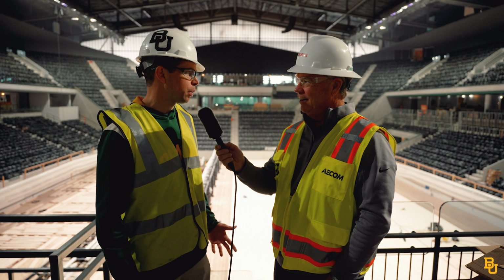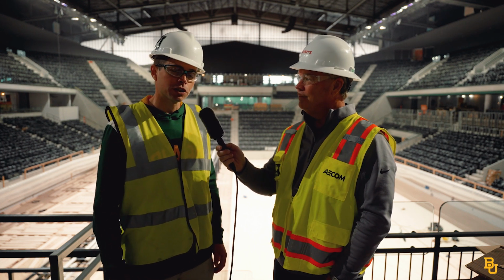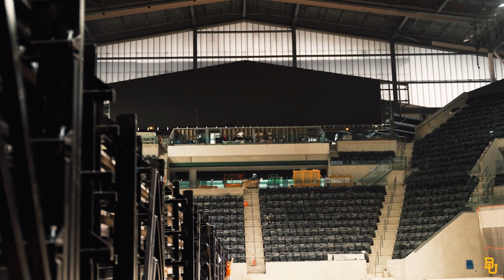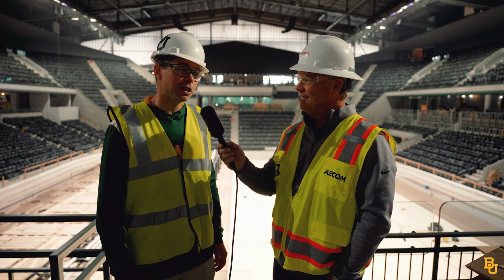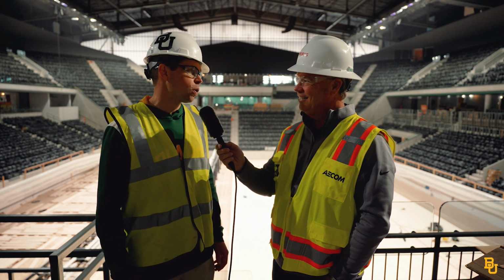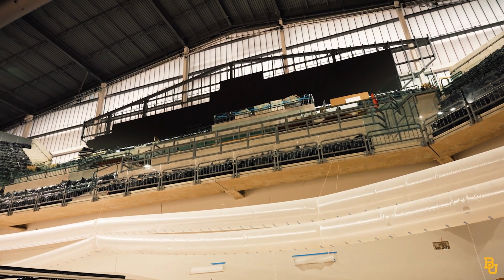And then if you can look directly behind us, there is an ANC video board. It's a massive custom board. We think it's maybe the only kind of its shape in the country. It's on both baselines, and the one that you're viewing now is on the south end. I'd say it's 90% installed. The one on the north end, you can't quite see. It's closer to 40-50% installed. Wow. Looks great, dark.